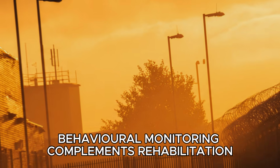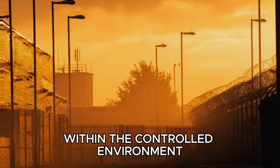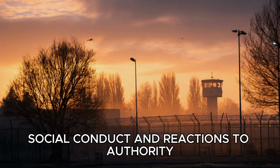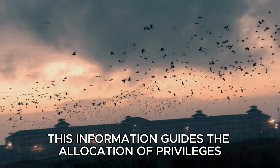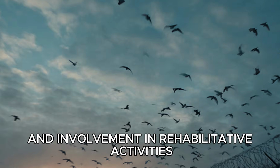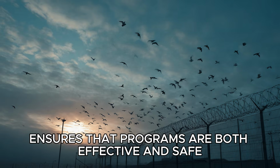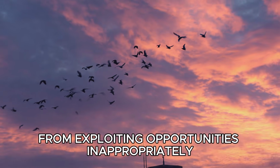Behavioral monitoring complements rehabilitation by assessing how prisoners interact within the controlled environment. Staff observe compliance with rules, social conduct, and reactions to authority. This information guides the allocation of privileges, assignment to specific wings, and involvement in rehabilitative activities. Monitoring ensures that programs are both effective and safe, preventing high-risk individuals from exploiting opportunities inappropriately.